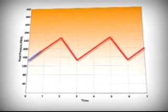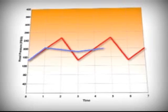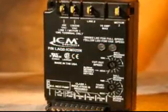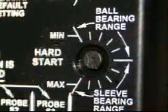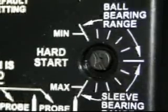Now compare that to the ICM low ambient fan speed control. The fan runs continuously at a lower speed, making fine adjustments as necessary to maintain just the right head pressure level. Besides cutting down on overall system wear and tear, ICM low ambient fan speed controls have features that protect the condenser fan. A field programmable hard start function applies full voltage when the fan starts to ensure full rotation and lubrication. Installing an ICM low ambient fan speed control is fast and easy with most systems.